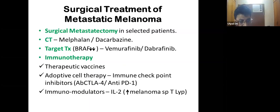We have adaptive cell therapy in the form of immune checkpoint inhibitors. Now, this is another vast subject of its own. I'll just mention in brief what happens: melanoma cells have some immune evasion mechanisms, whereby CTLA-4 and PD-1 are certain receptors which are utilized by these melanoma cells to evade the immune mechanism. Now, if we block these receptors by antibodies, then what will happen? The dendritic cells or the T lymphocytes would attack the melanoma cells and then kill those cells.